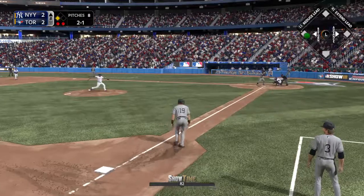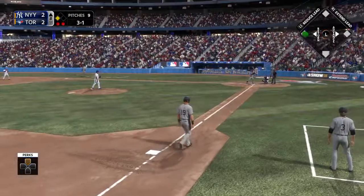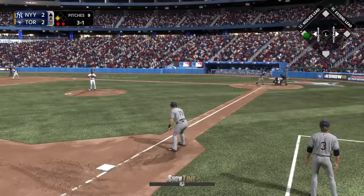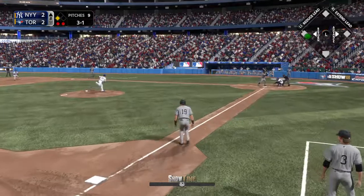Now the 2-1 pitch is fastball down below the knees. Walks are never good, but they're especially bad news late in games like this. It seems like they always come back to bite you. He's set. Here's the 3-1.